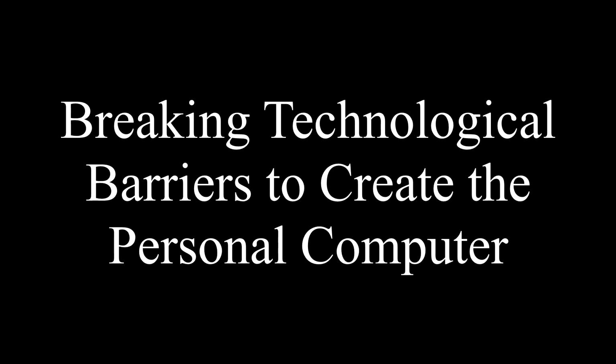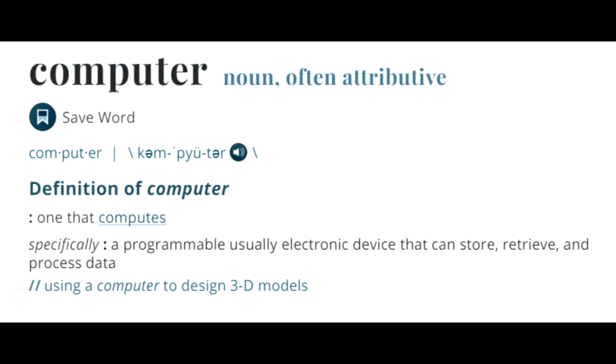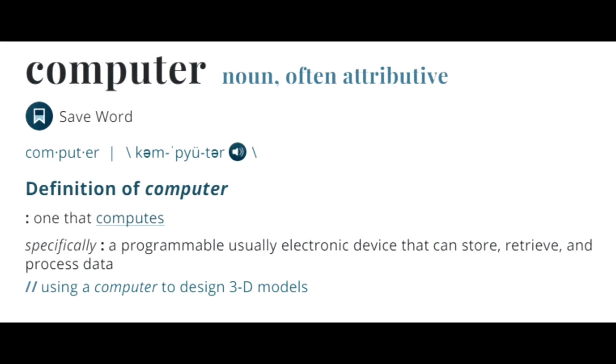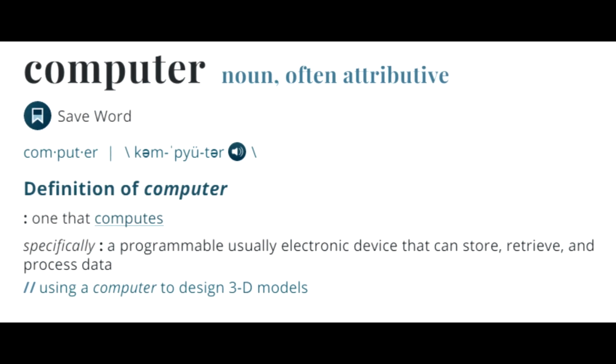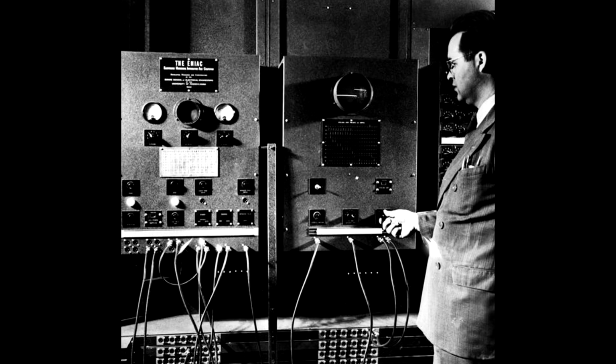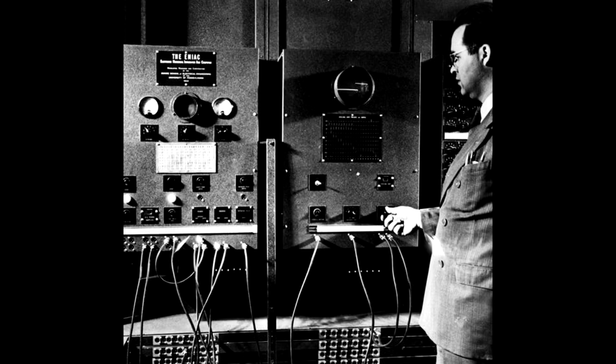Breaking technological barriers to create the personal computer. First of all, let's examine the word computer. According to the Merriam-Webster dictionary, it is a programmable, usually electronic device that can store, retrieve, and process data. This means computers have been around for way longer than one would think.